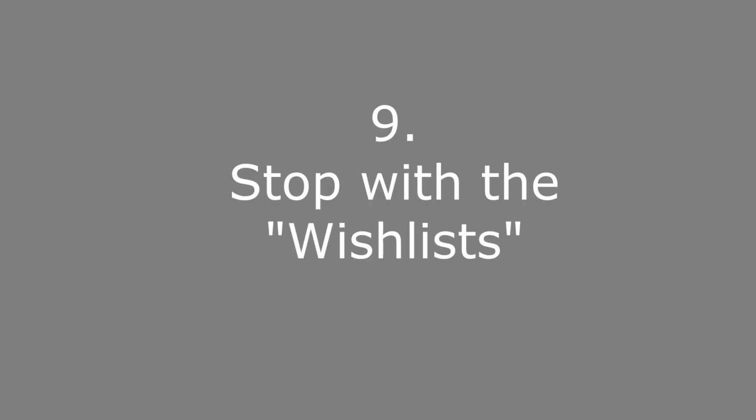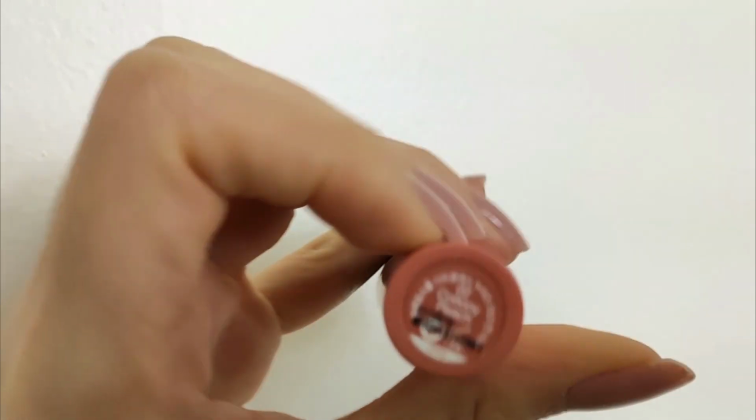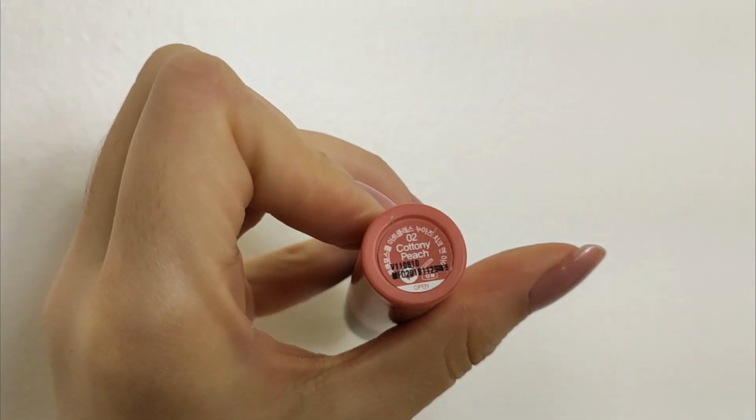Number 9, stop with the wish list. That's something that I had to do, and I'm still a little bit guilty of it, but I definitely curbed my wish list down to 1-2 items at most that I'm only going to purchase on my birthday. I don't have long wish lists. Before, I used to have these embarrassingly long wish lists of, I need to have this lipstick and I need to have it in this shade.